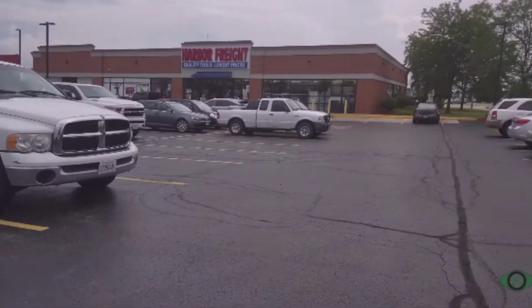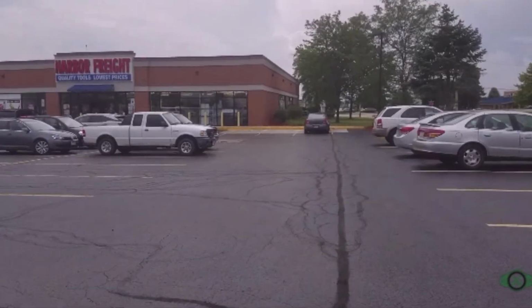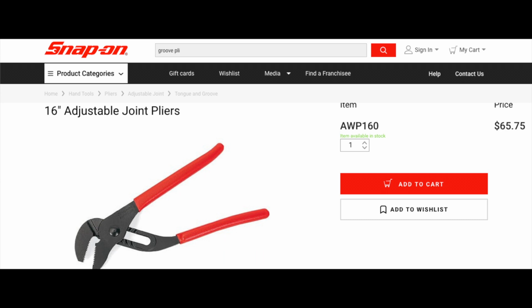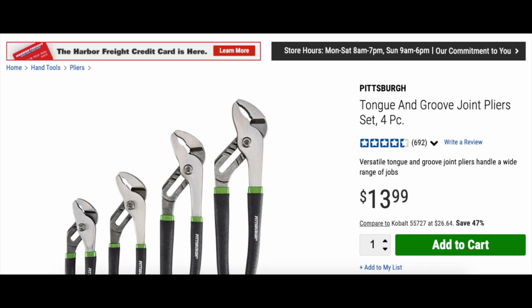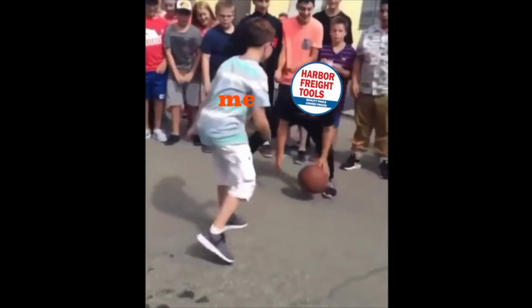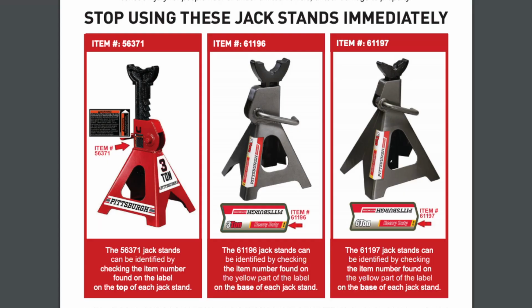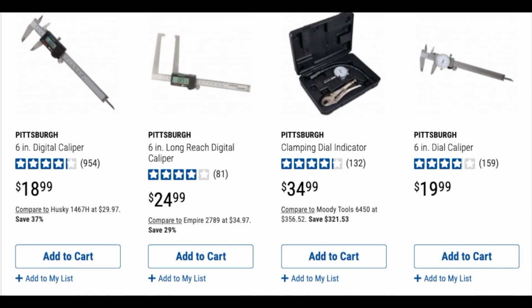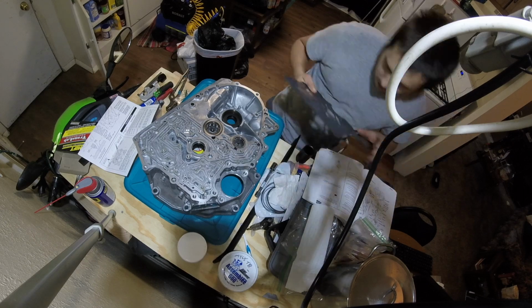So, I have a love-hate relationship with Harbor Freight. On one hand, I'm cheap as hell. Tools are expensive, man, so I love the place for their cheap tools. On the other hand, they have crossed me too many times. Two things you should never trust Harbor Freight for: your life and anything that requires precision. Unfortunately for me, I was about to find out why the latter is true.